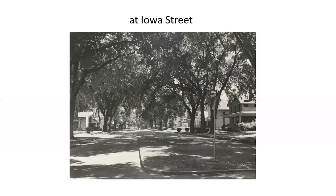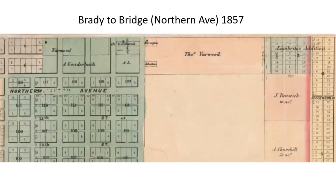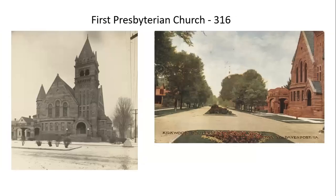Here's a view of the corner of Iowa Street and Kirkwood Boulevard, which is also the location of the First Presbyterian Church. This was designed and built in 1898 to 1899 by Frederick Clausen and Park Burroughs.